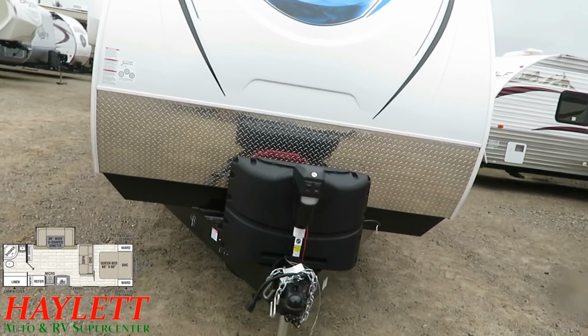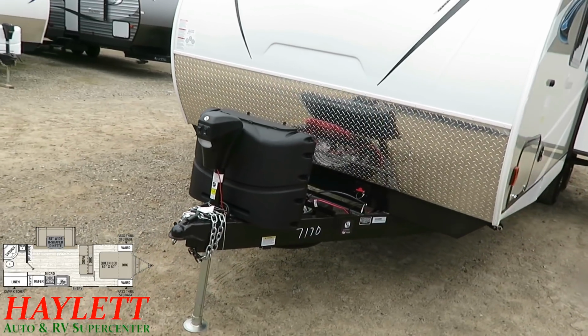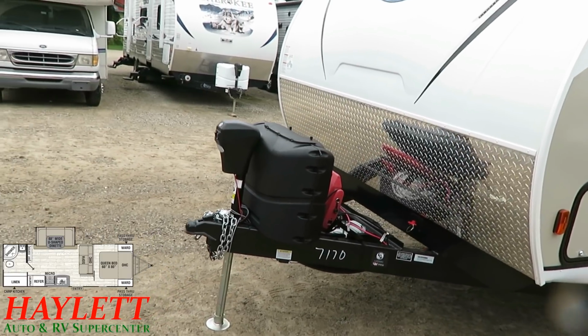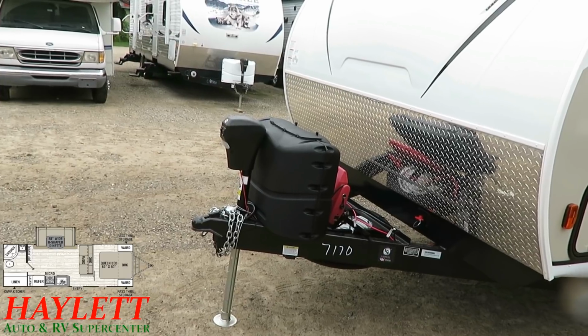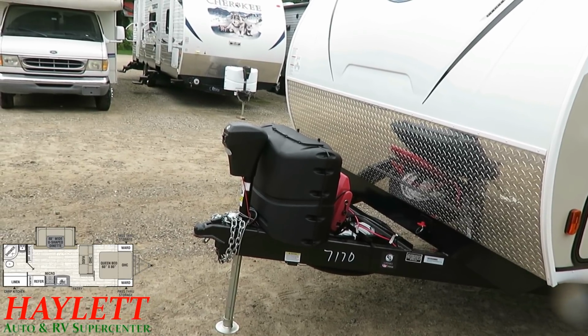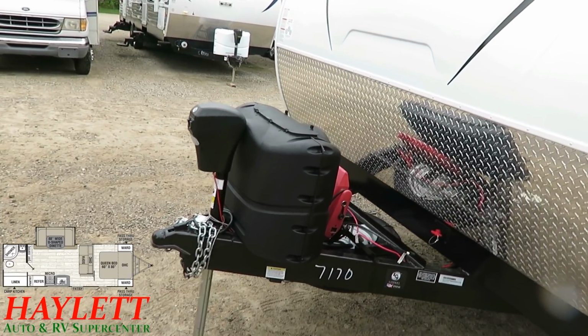A couple other things to talk about on the tongue here. Again, the power tongue jack is an optional piece of equipment we like to add to them. I think you're going to be hard-pressed to find a Freedom Express without that, however. They use 20-pound tanks on Freedom Expresses exclusively so that they're lighter weight and they're easier to exchange at a campsite. If you need to swap something out on a Sunday, you could go to a gas station and swap one around.